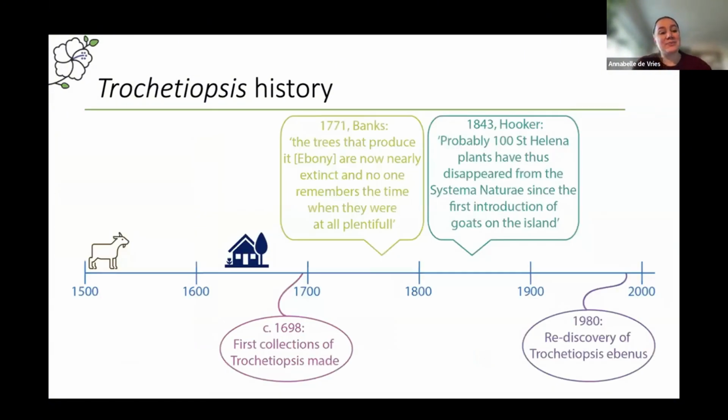Yes, next slide. So then a little bit more about the history of Trochetiopsis. We, of course, in the 1500s had the goats that had a massive effect on the population decline of this group. And we have the English colonization. We have the first collection of Trochetiopsis, which was made in 1698. And then we had a very remarkable note from one of the naturalists, Banks, in 1771, that said that the trees that produced the dark ebony wood are now nearly extinct, and no one remembers the time when they were at all plentiful, which is very interesting.